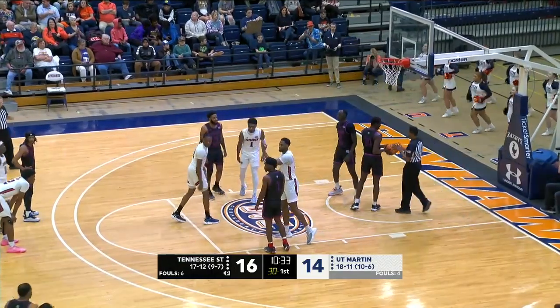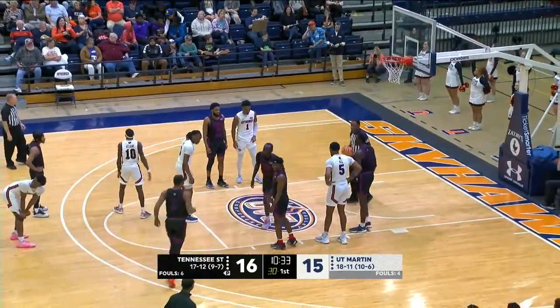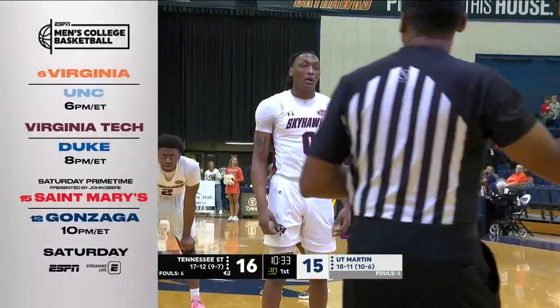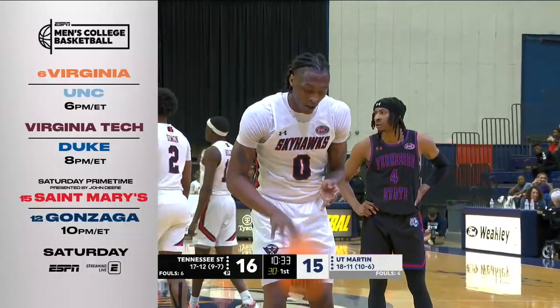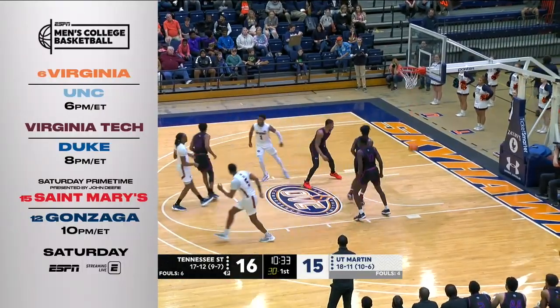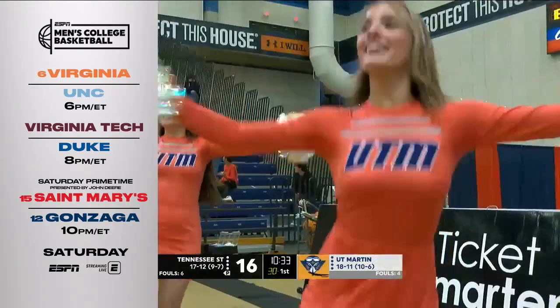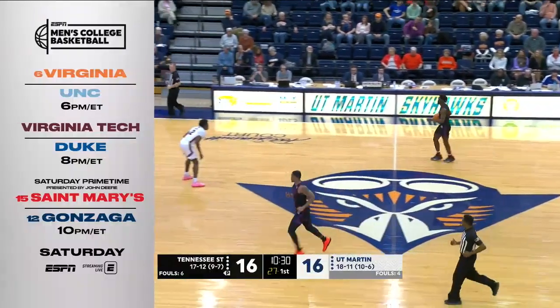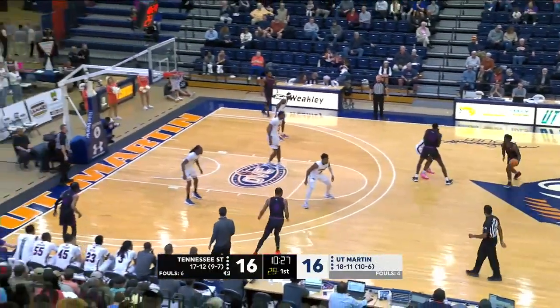We have 6 college basketball games Saturday on ESPN and the app that start at noon Eastern. Where we're highlighting these 3 games that cap the day. Number 6, Virginia Tech in North Carolina begin at 6 Eastern, followed by Duke hosting Virginia Tech at Cameron Indoor. And finally, number 15, St. Mary's takes on number 12, Gonzaga for the WCC regular season title. Should be another great day of hoops on ESPN family of networks.